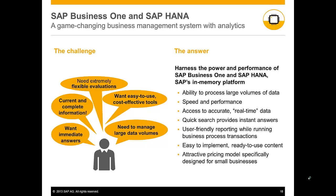We provide the power and performance of the SAP Business One application running on top of SAP HANA, our in-memory platform. And it gives you the ability to process large volumes of data with speed and high performance, gives you access to accurate real-time data. Quick search provides instant answers. User-friendly reporting is available whilst you're running your business process transactions. It's easy to implement. We deliver ready-to-use content. And more importantly, it's truly affordable. We have an attractive pricing model that's specifically designed for our small business customers.